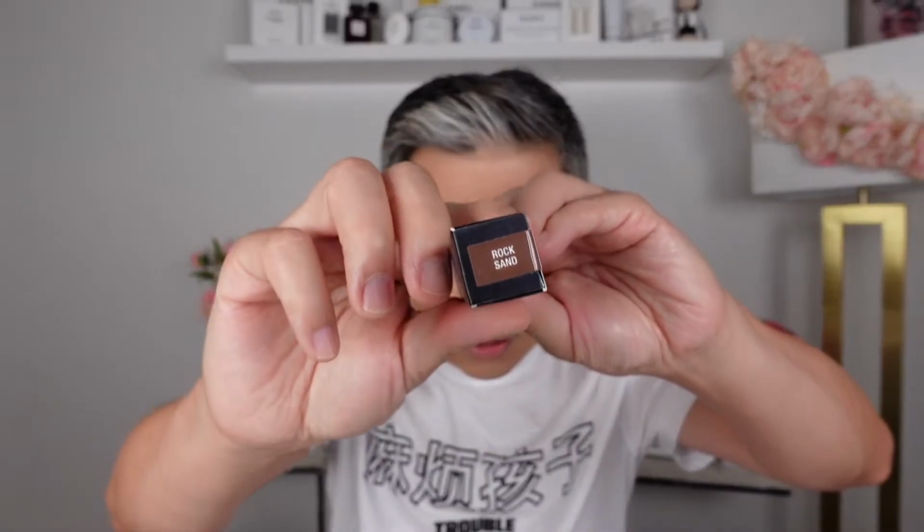The next item I have is a liquid lipstick, and the color is called Rock Sand, and this is $20. Let's see what this looks like.